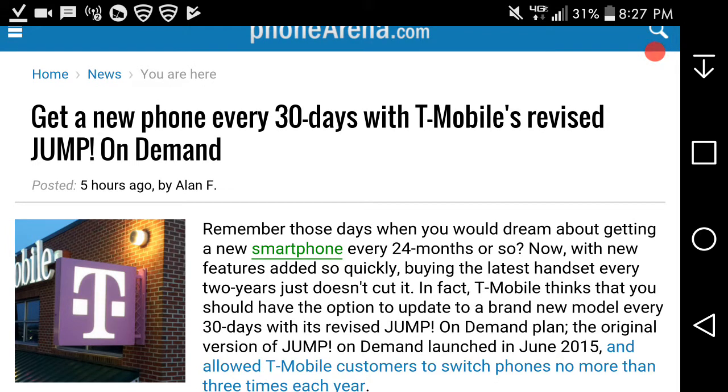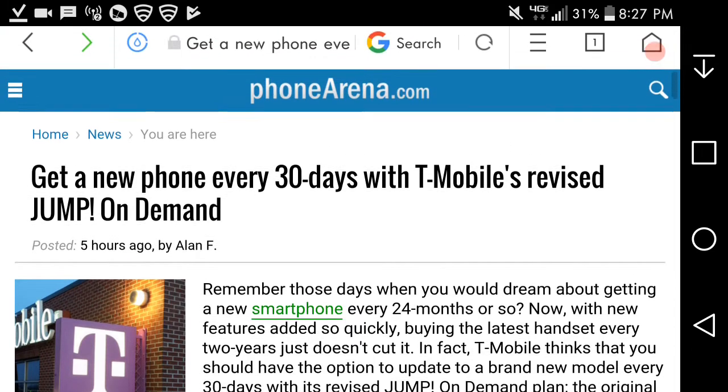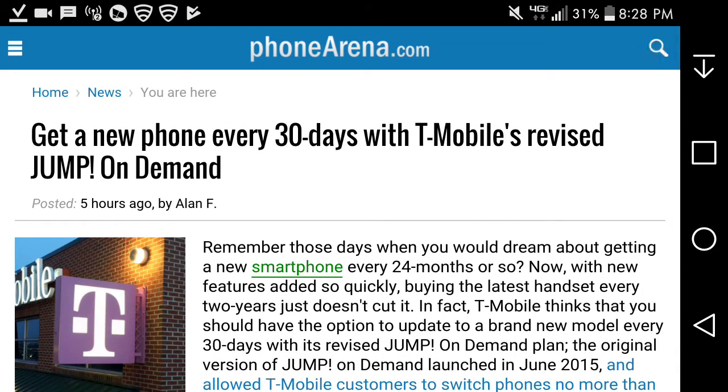So yeah, if you guys want to get a new phone every 30 days, which sounds like a good deal in my opinion, because everyone wants the latest and greatest. No one wants to wait 2 years to get a phone. Because technology changes every day, and new stuff comes out every day. So people want the newest phone out there. And T-Mobile thinks that you should be able to get a phone every 30 days, and hopefully, yeah. I think this is a good deal, in my opinion.